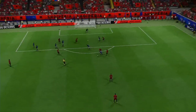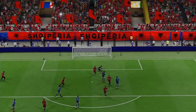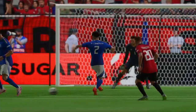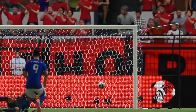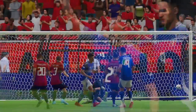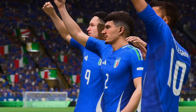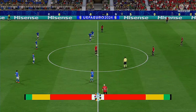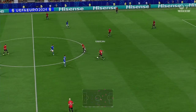Well, just look at this. It's a good finish and reward for their pressure. They really have controlled this game. So the match has restarted. 1-0 here.